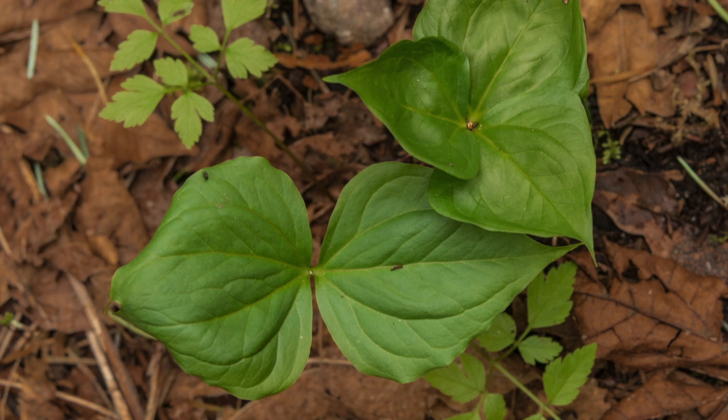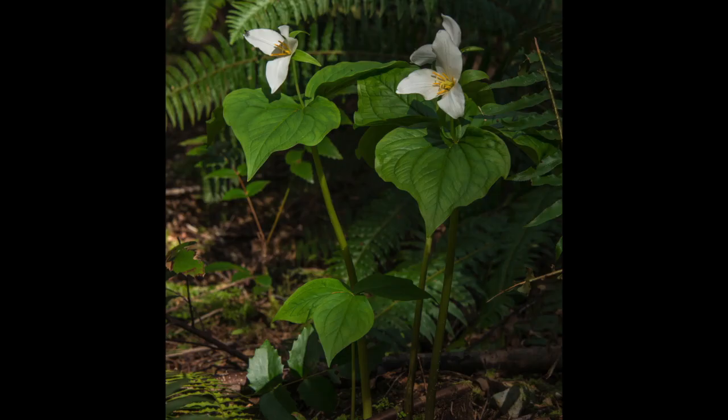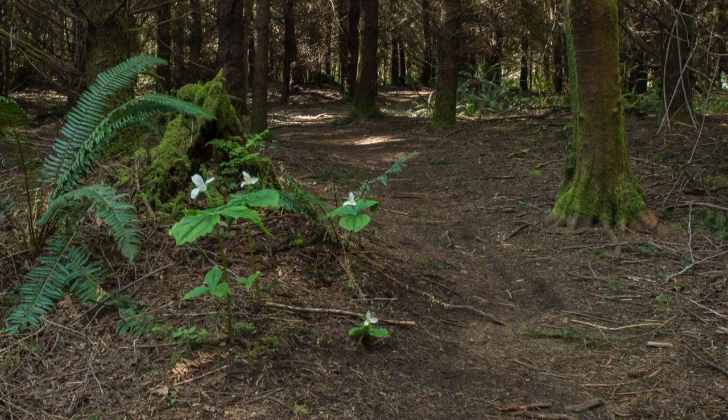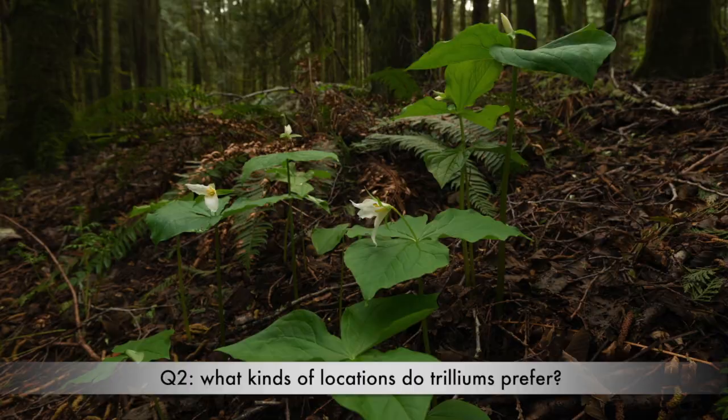But amid all of this 3ness, the trilliums have just 1 stem each, though it can be rather tall, up to 12 inches. I typically see trilliums growing in places that don't have a lot of other plants on the ground this time of year. Please let us know if you know more about the location preferences of trilliums.